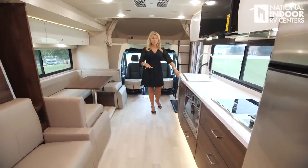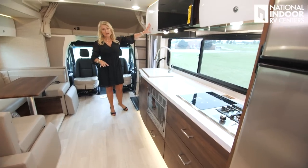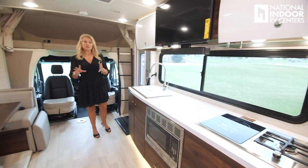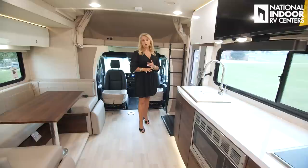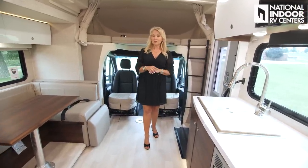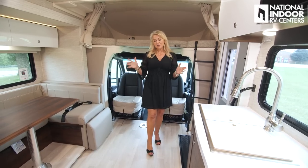I also love the interior. So this is the walnut color wood with the white toppers, or you can go full walnut. And then the interior package is the Harmony package. There's also the Harmonious package that you can choose. So not too hard to remember those two, is it? But I just love this floor plan.